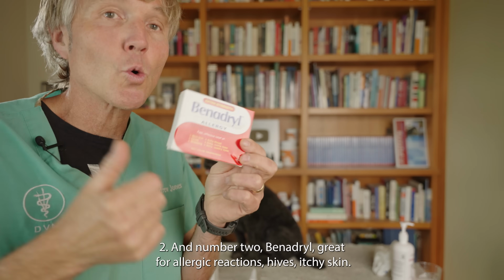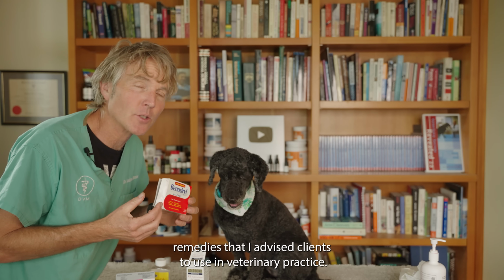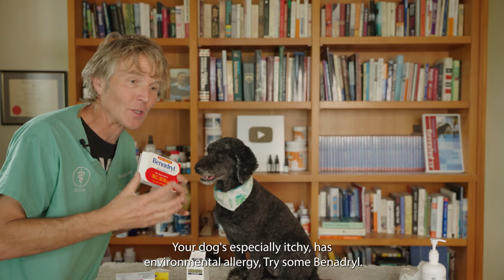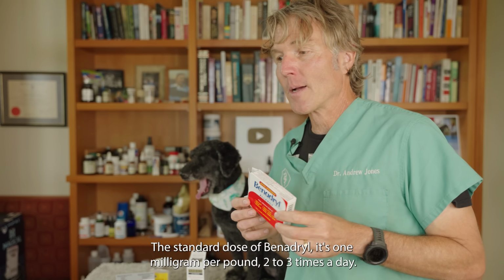Number 2, Benadryl, great for allergic reactions, hives, itchy skin. This is one of the most common over-the-counter remedies that I advise clients use in veterinary practice. Your dog has hives, get yourself some Benadryl. Your dog's especially itchy, has atopy, environmental allergy, try some Benadryl. The standard dose of Benadryl is 1 milligram per pound, 2 to 3 times a day.